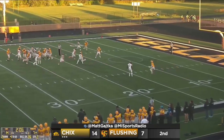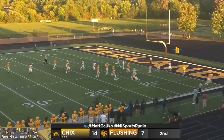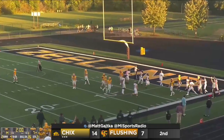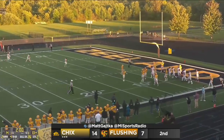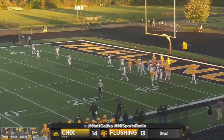Smith faking the handoff. Here he comes to the near side, running free to the 5, and he is over the pylon. That's going to be a touchdown for Flushing. 26 yards. Luke Smith goes into the end zone, and it takes just 3 plays for the Raiders to go 80 yards and get within 1 of tying this one up.